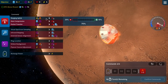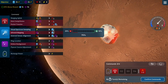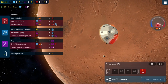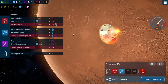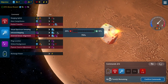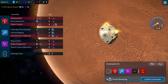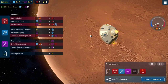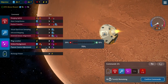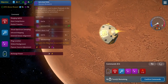Okay, well, shoot, spend some thermal, darn it. Get some data. Oh, we can get data without power, and that's probably better. Can use one data and get that. Okay. That keeps us cool. Then why don't we go with that to get the nav?